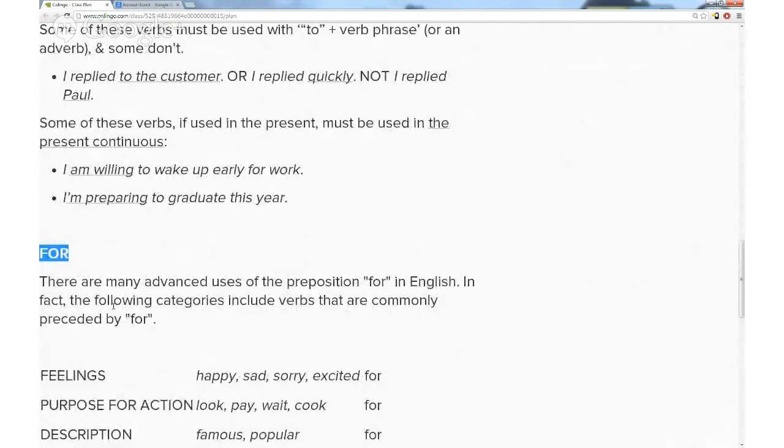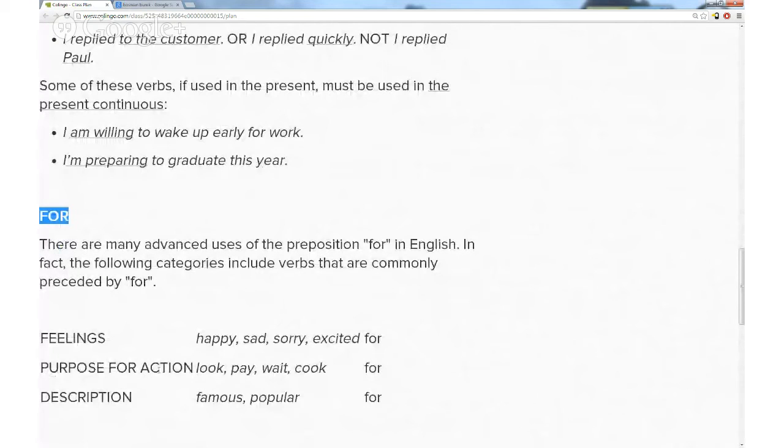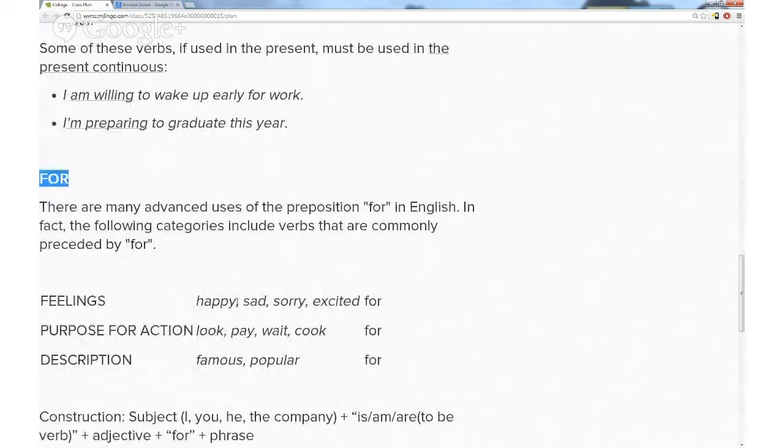And now moving on to four, the following categories include verbs that are commonly preceded by "for." So, happy for, sad for, sorry for, excited for. This is feelings. Purpose for action would be look for, pay for, wait for, cook for.